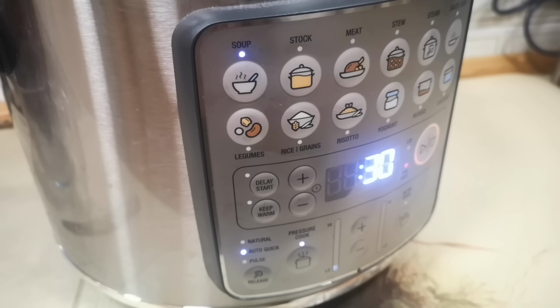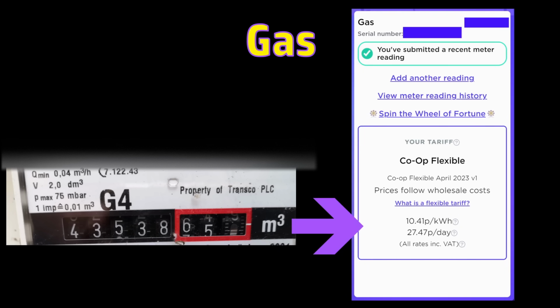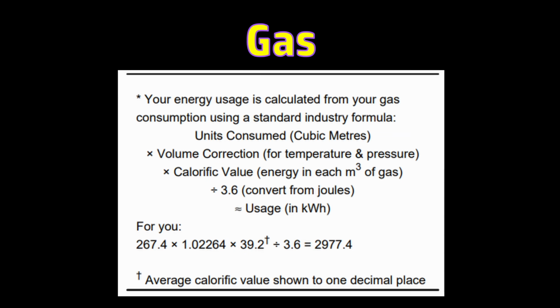So here are the results for gas, and there's a little bit of conversion necessary to convert the cubic meters measured by the gas meter into kilowatt hours, which are the billing unit. But I use the same calculation my supplier uses, which is printed on the bill. There's a factor to allow for expansion of the gas due to ambient conditions, and factors to convert it to calorific value and then to money.